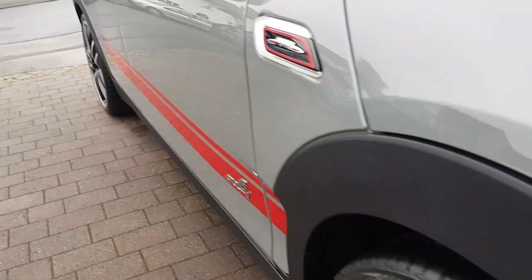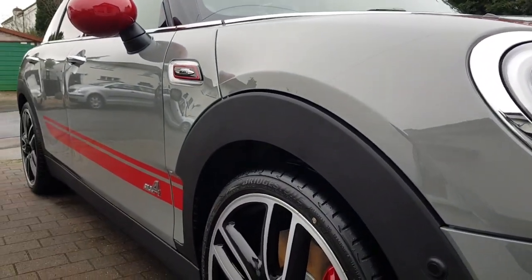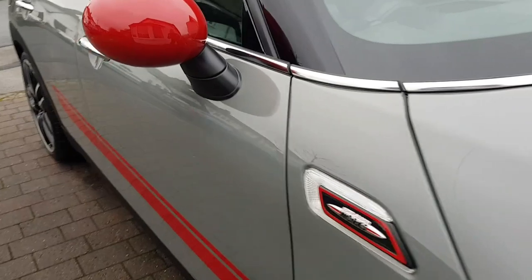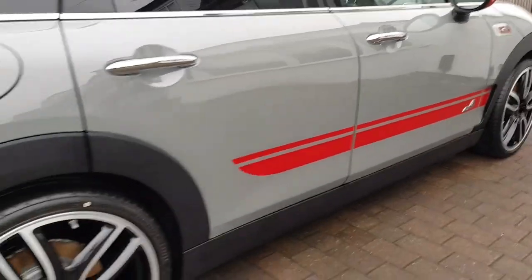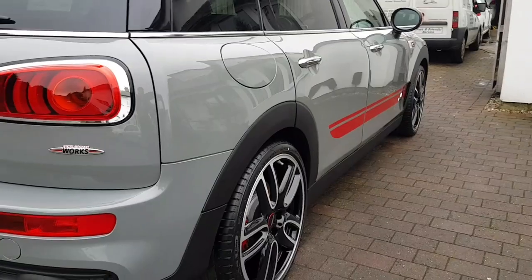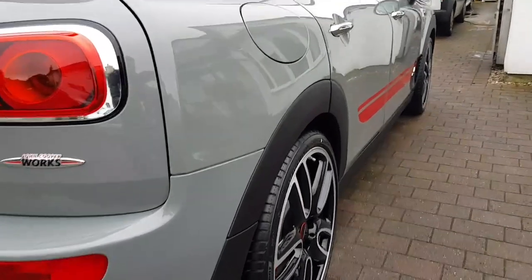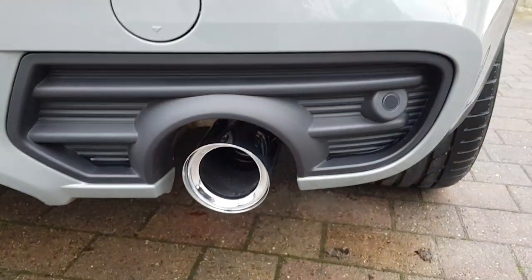C2V3 liquid crystal, topped up with Jay's Wax ceramic wax. I'm sure you will agree, it looks absolutely beautiful. Exhaust tips polished and all the trim dressed around.